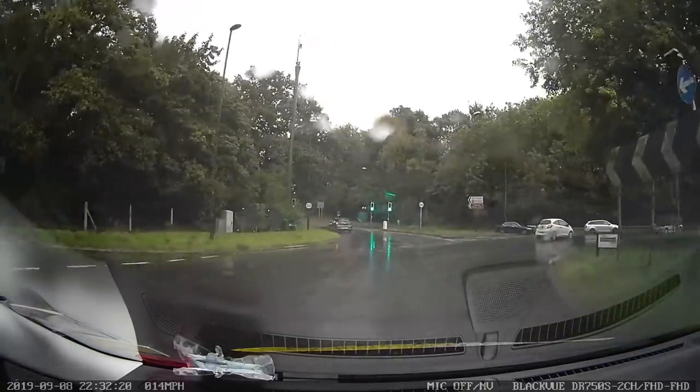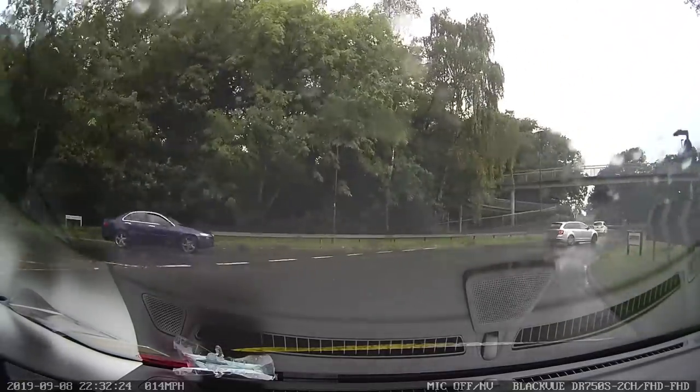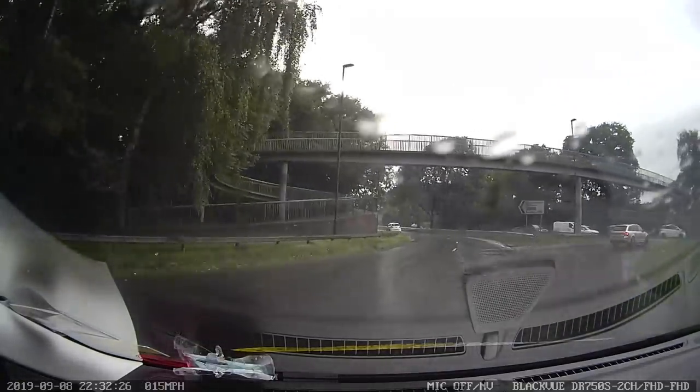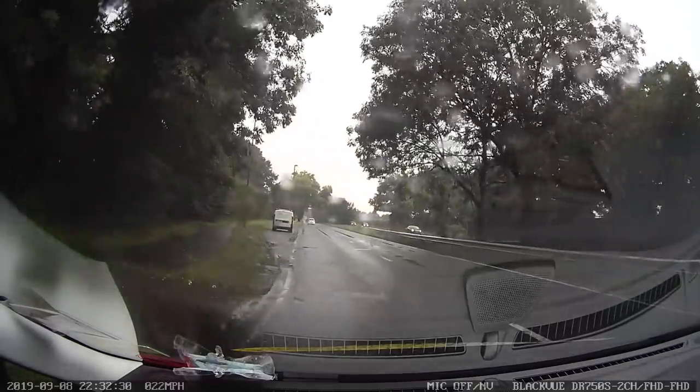Two. Middle mirror. Left mirror. Left signal. Middle mirror. Left blind spot. And it's safe to go across to the left lane. New road. New speed. 50 miles per hour.